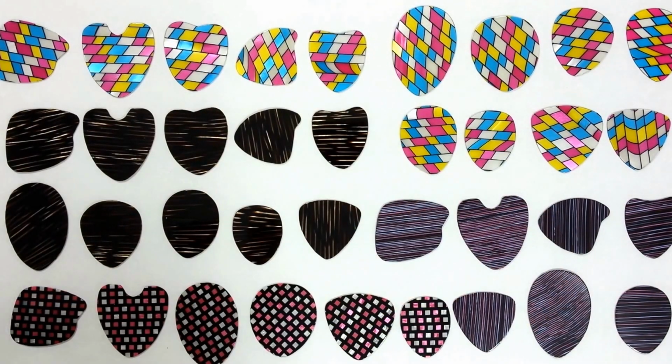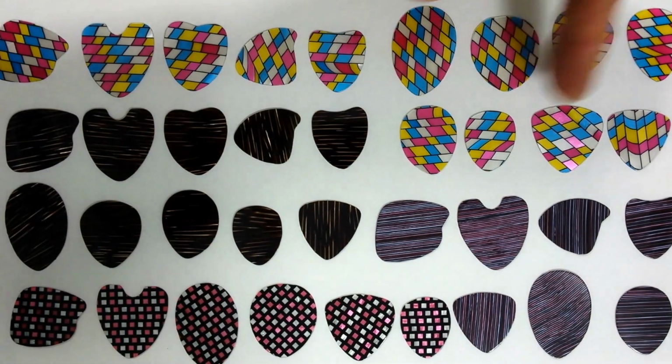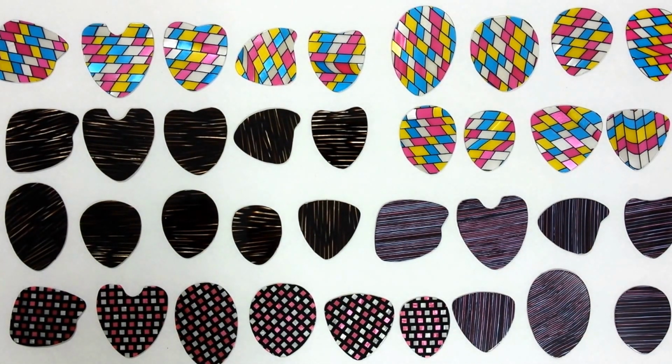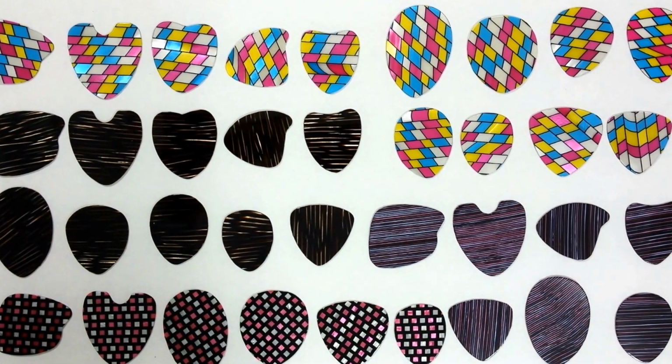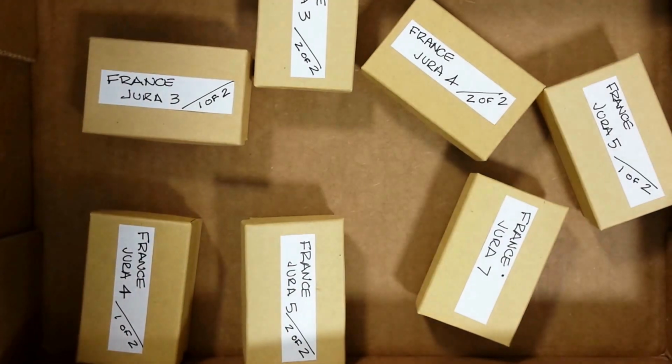13 different shapes in this series, the Jura series here, and that could be seen with the Harlequins. I happen to have the most shapes in the Harlequins, 13 different shapes there. But a very, very interesting pick here, and now after 25 years, I've still seen nothing like them.